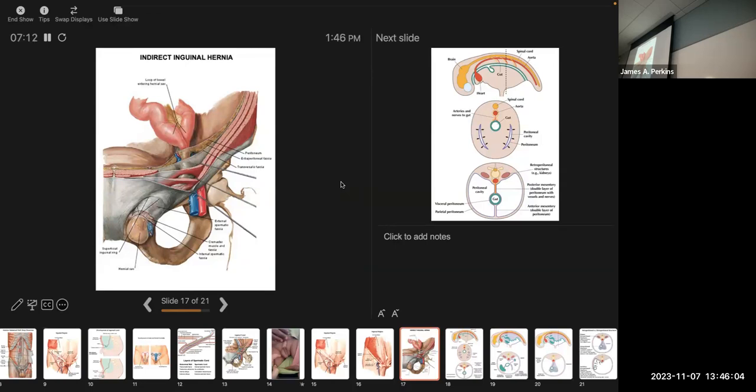Why are the deep and superficial rings weaknesses? Because the deep ring is a gap, an opening, a hole in the transversus abdominis and internal oblique. So that represents the area of weakness in the abdominal wall. And the superficial ring is a gap in the external oblique. So basically, you've got gaps or holes in some of those three layers of muscle that make up the abdominal wall.